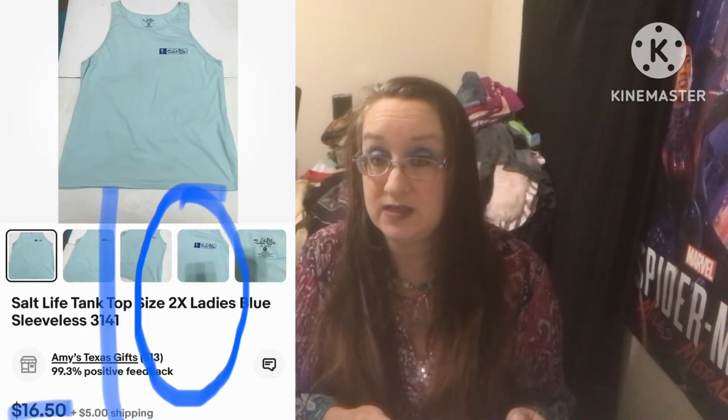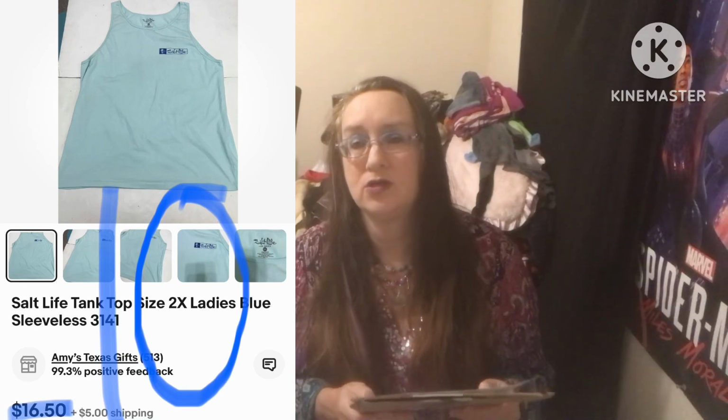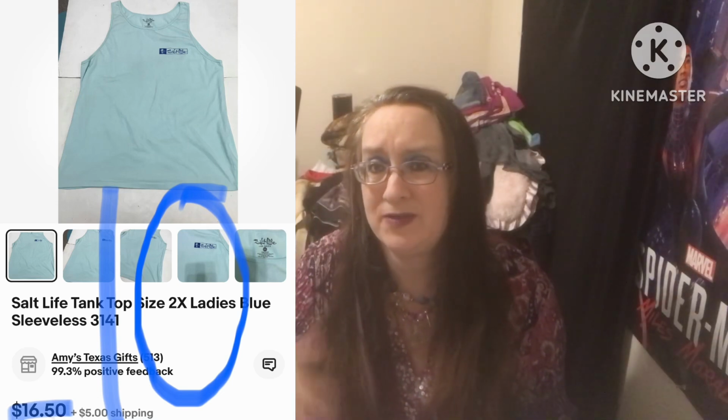Okay, the next thing also sold on the 16th. It is a Salt Life tank top. That sold for $10. I believe that was green, and it was kind of like a Comfort Colors shirt. It was kind of that theme, if I'm remembering correctly. Thank you for the positive feedback, Katina, who was in the state of CT at the time. That was a size 2X. Item number 3141.